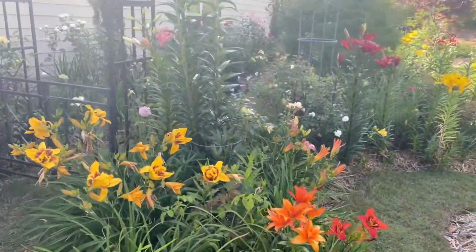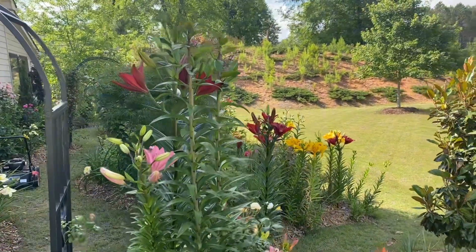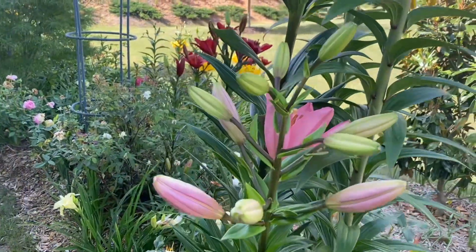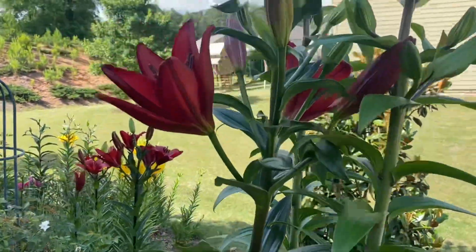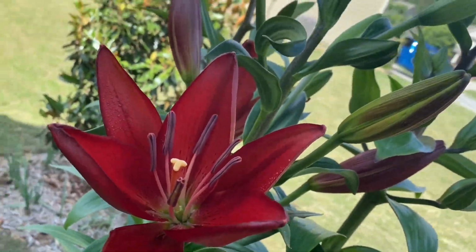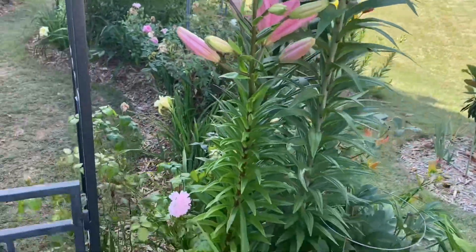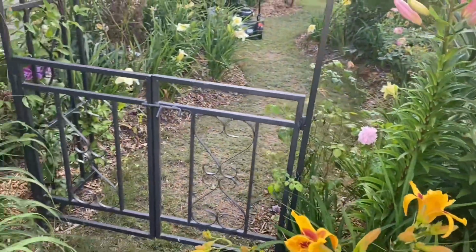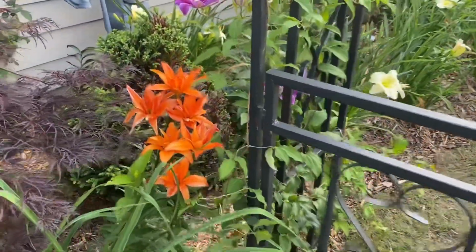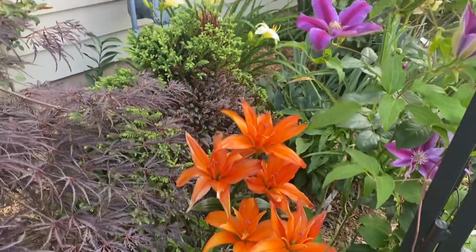And look at these monsters up here. These have to be about 6 foot tall, and we have the pink and that red one. Beautiful lilies. And right by the arbor, look at these beauties. Beautiful lilies.